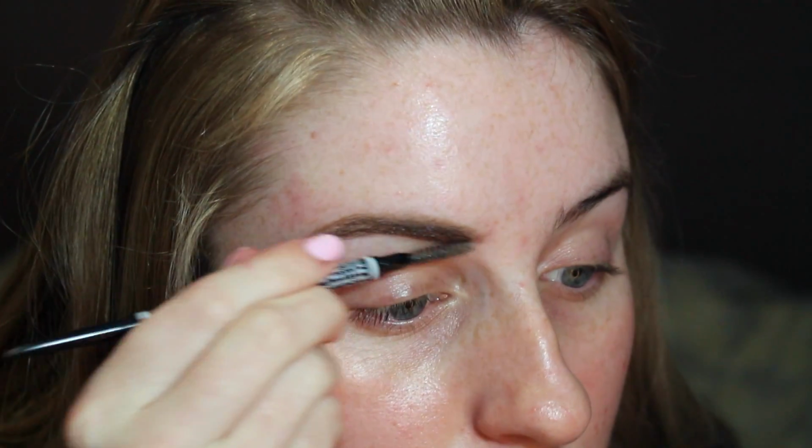So if you want to see how I do my foundation every day and also how I do my eyebrows, then just keep on watching. Okay, so I'm first going to show you how I do my eyebrows because I feel like it's a part of a foundation routine.